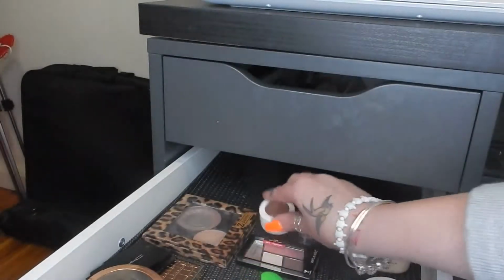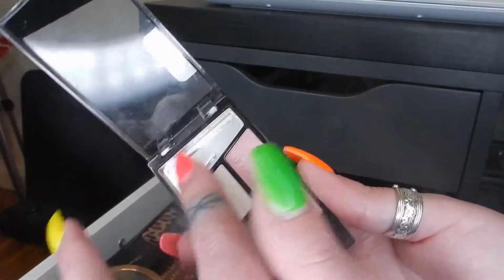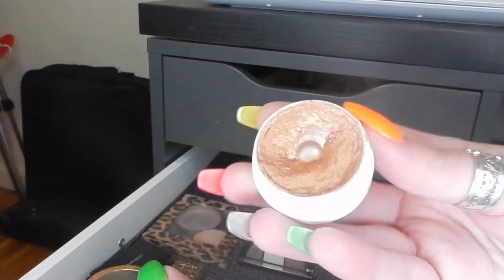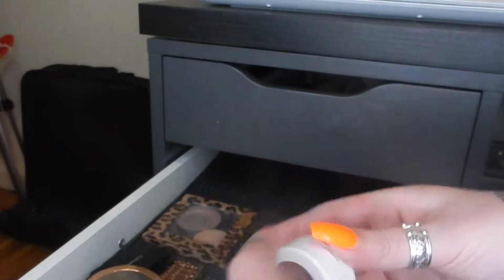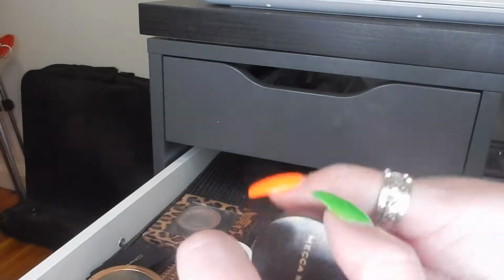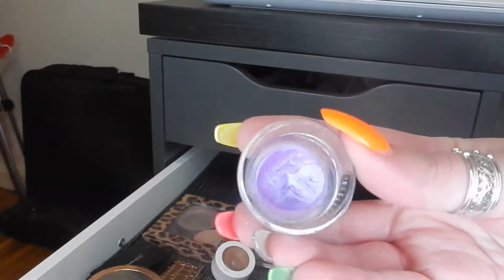And then for eyes, I have these 3. So I've got this palette from Wet n Wild. This one shattered and fell out, so it's just 3 shades. This is the Sweet as Candy. I also have this one from Colourpop in Pledge Class, which I really love. And I've got this one from Mecca Max in Space Cadet. It's like a purpley gel shade.